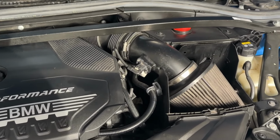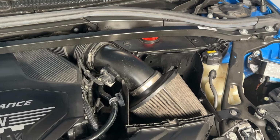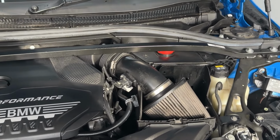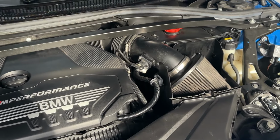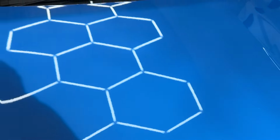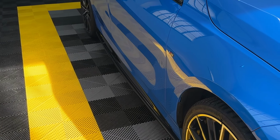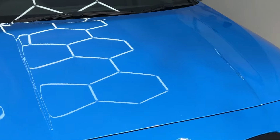The only modification here is the larger air intake system. But apart from that, everything is completely standard. So there's only really two modifications, the air intake system and the Cobra exhaust, and some external bodywork modifications like the side skirts. But apart from that, everything else is standard.